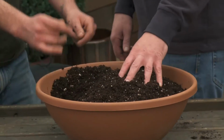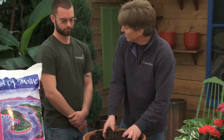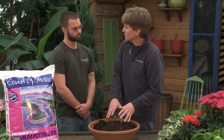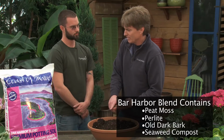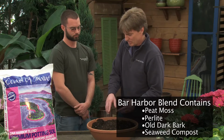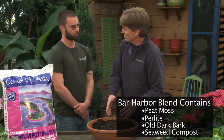Well, it is something that comes from the earth, and that whole idea of the life in the soil and the fact that it stays moist in case you do forget to water. There's a reason for that, because it is about 15% compost. So we've got peat, we've got perlite, we've got a little bit of very old dark bark, and we've got some seaweed-based compost in here too, which combines to make a good product.